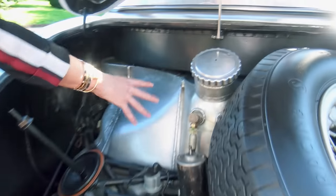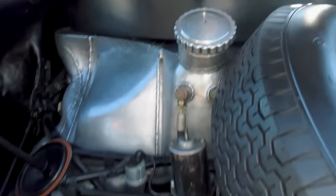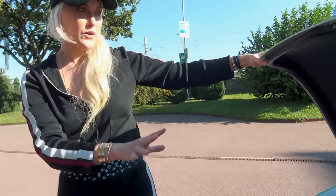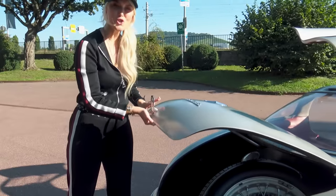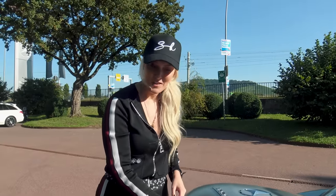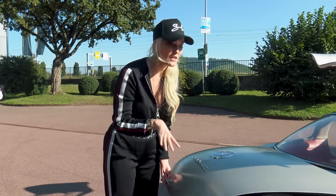This is the fuel tank. So you put in the fuel right here. This is to support the brakes, and this is the fuel pump. So that's what you've got going on in the back of the car. It is so light. You know why? Because the whole body is made of magnesium, and the chassis is steel, but the whole body is magnesium.